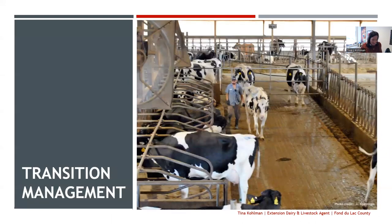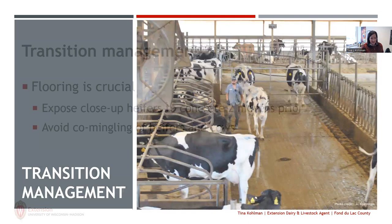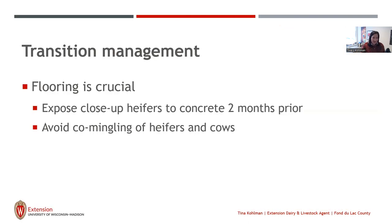When we think about transition management, we're thinking about the heifer leaving the heifer pen and transitioning into the milking herd. And there are some key things that we can do from an environment perspective to help make that transition easier. So when we're thinking about transition management, flooring is crucial. Do they have a similar type of flooring from the heifer herd to the milking string? If they don't, we want to make sure to expose those close-up heifers to concrete at least 2 months prior to calving in.